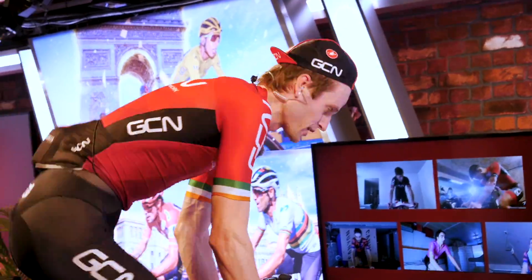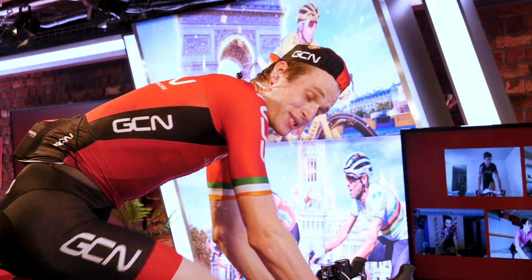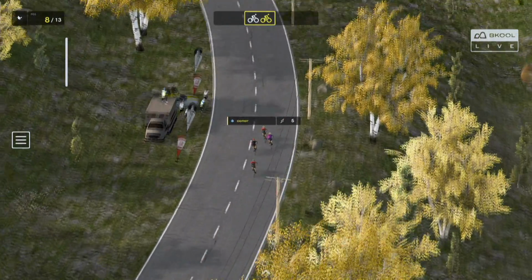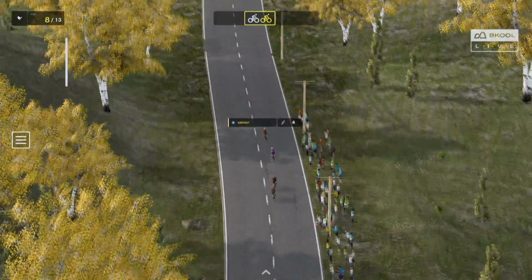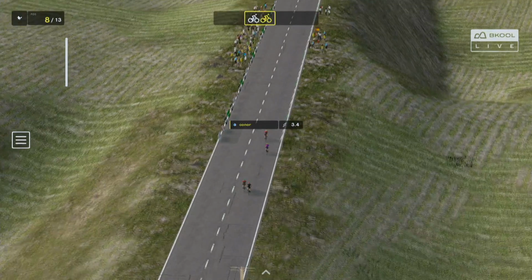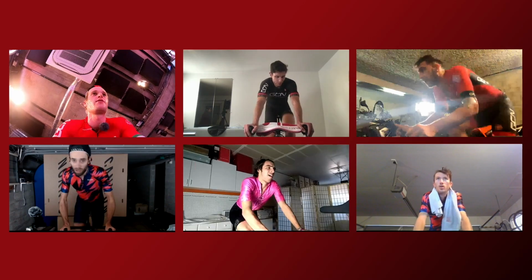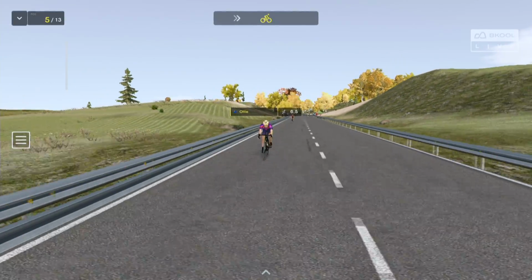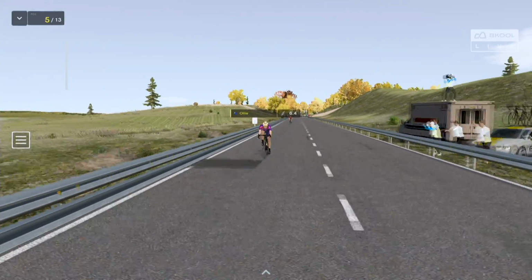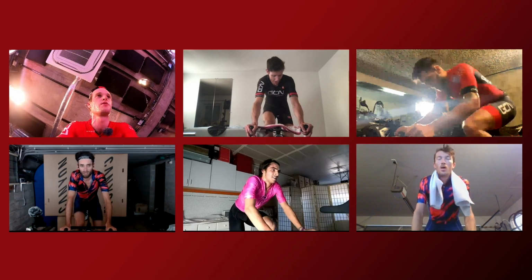So 14 kilometers to go. We've been a few attacks early doors, but we've all come back together. And we're approaching a serious bit of this race now where I need to get the head in the game. Oh, Ollie's attacking. It's getting hot in here.